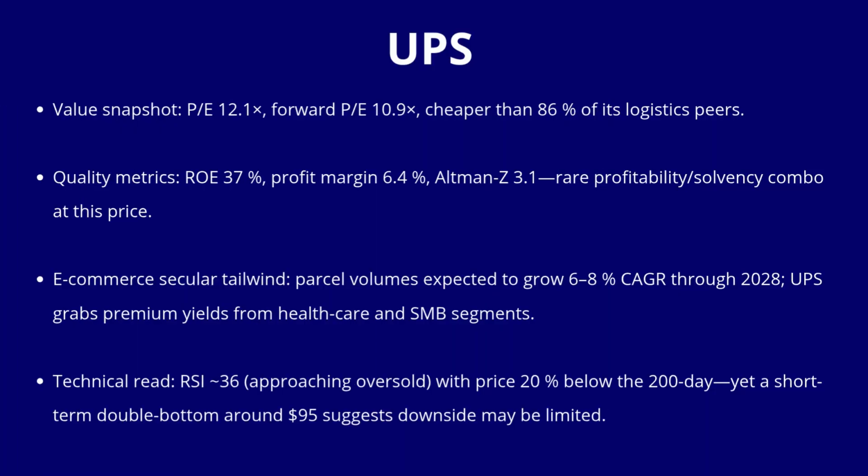4. UPS. Value snapshot: PE 12.1 times, forward PE 10.9 times, cheaper than 86% of its logistics peers. Quality metrics: ROE 37%, profit margin 6.4%, Altman Z 3.1, a rare profitability and solvency combo at this price. E-commerce secular tailwind: parcel volumes expected to grow 6 to 8% compound annual growth rate through 2028. UPS grabs premium yields from healthcare and small and medium business segments.